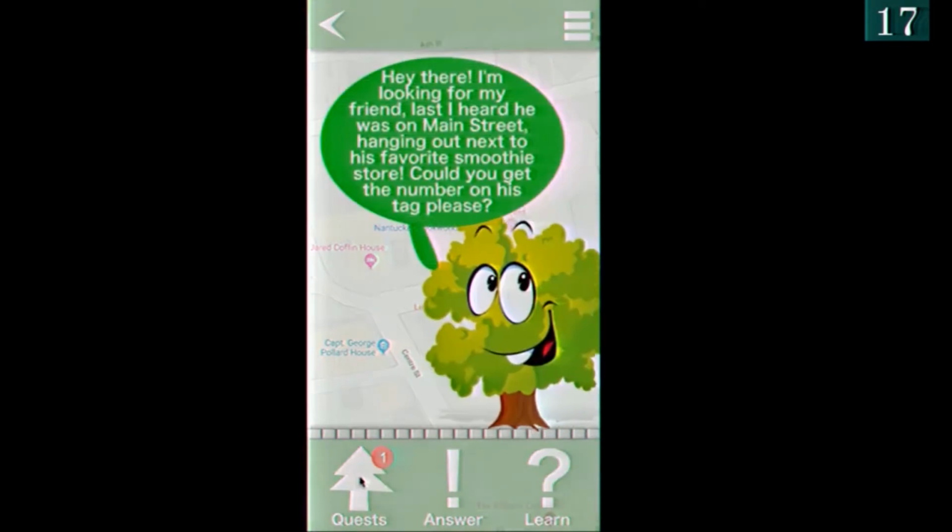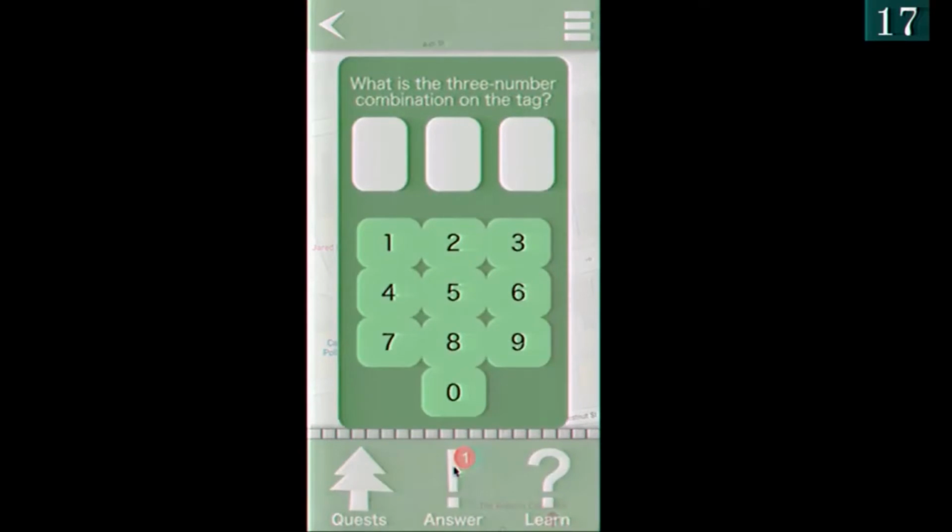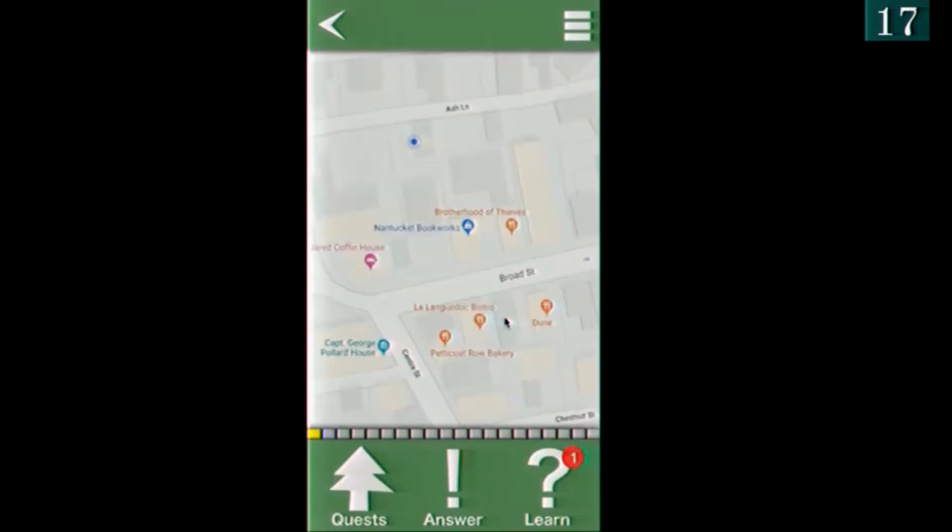We have a notification in the quest button, so we click it. Our tree friend comes in and says, "Hey, I'm looking for a friend near a smoothie store on Main Street. He has a tag number. Could you get that tag number, please?" So that changes it, so you have one point in the answer area. You head to the answer area, and you're given the ability to punch in a three-digit combination on a tag. Once you do that successfully, you get one point on the scavenger hunt that tracks how far you're making it.